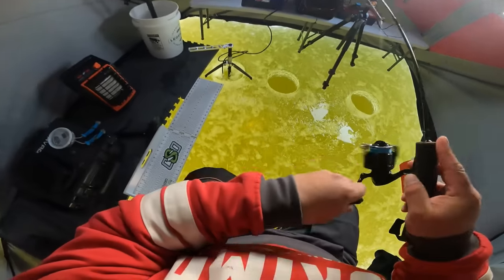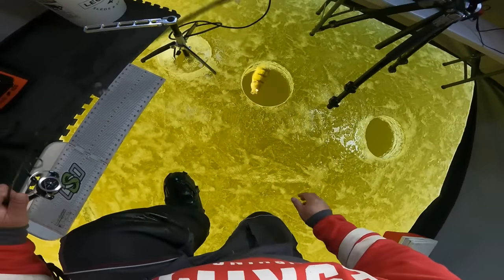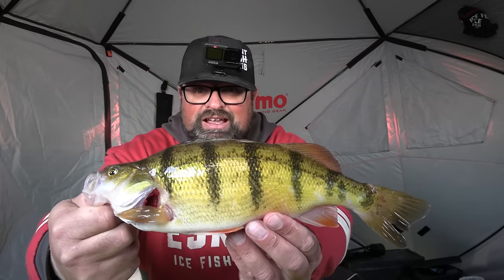But I feel like it might be a tiny walleye. Be a big perch. It's a big perch. Yep. Come on. Yes. Jumbo perch. I am a little bit deeper. I'm about 24 feet. And his air bladder is coming out here.